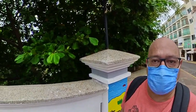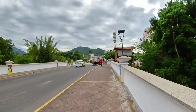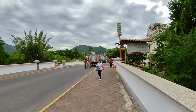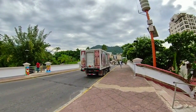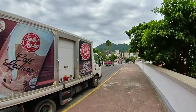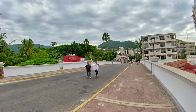Now I'm standing at the base of the southbound bridge that goes over the Isla Rio Cuale. This is Ignacio Vallarta Street, and there's something wonderful for me every time I come down this street and I am either driving south or walking south, because the bridge has a hump on it. So you go down the hump and you end up overlooking Emiliano Zapata. This is, as you know, our tourist neighborhood here in Puerto Vallarta.